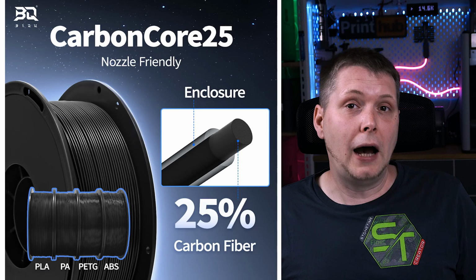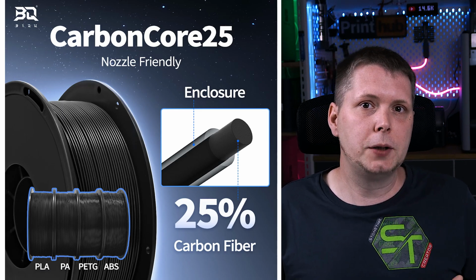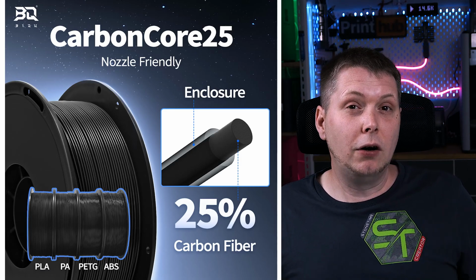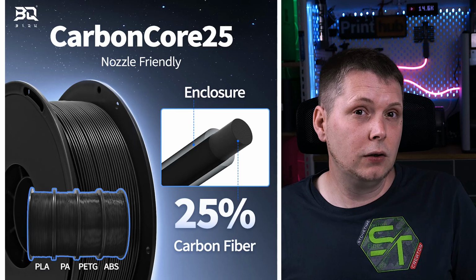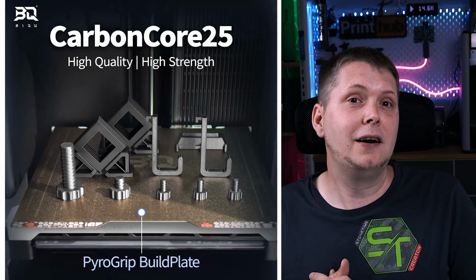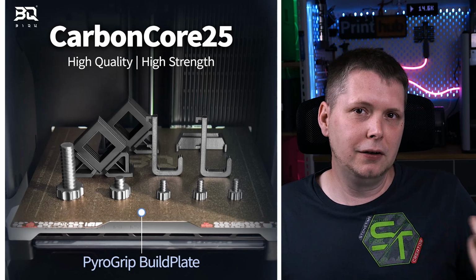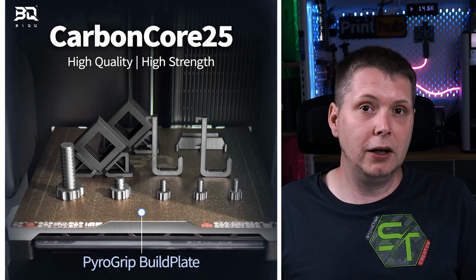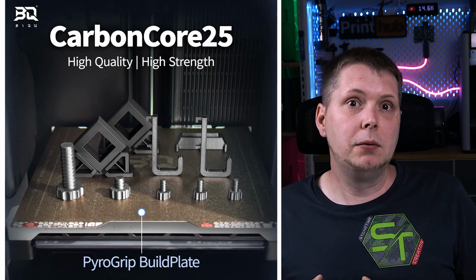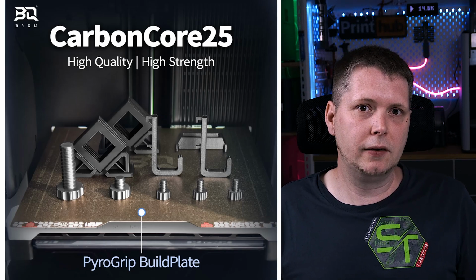Second, the new Pyro Grip build plate for the H2D, designed for high temperature materials like nylon or polycarbonate. It offers extreme adhesion with a glue stick or other adhesives. And third, the Panda Revo Diamond Black Hot End for Bambu printers featuring a diamond reinforced core. Developed with E3D and Diamondback, it's plug-and-play compatible and suitable for both abrasive and flexible materials.